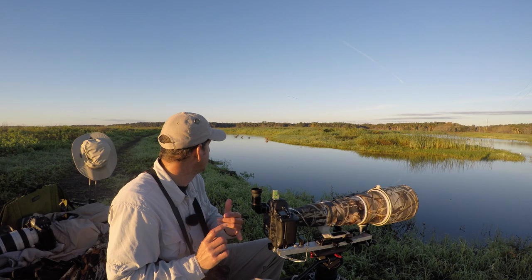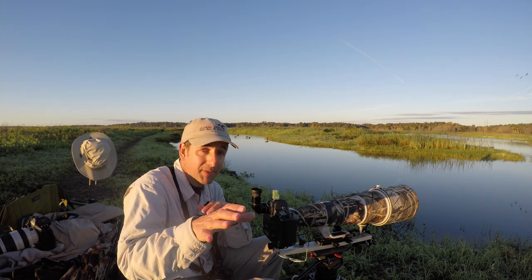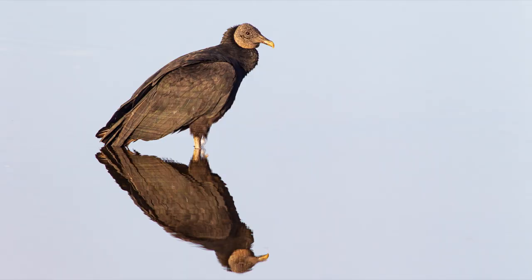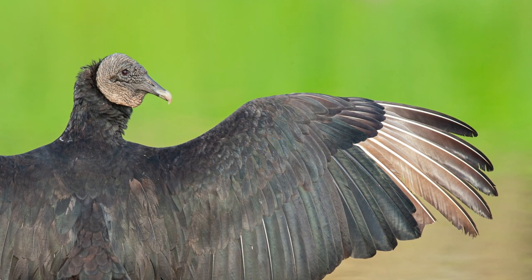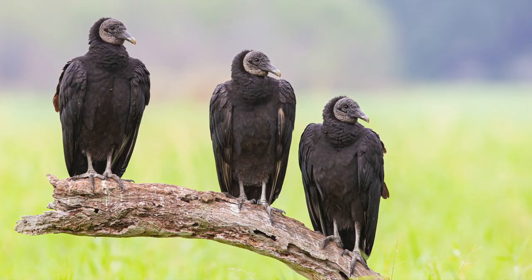Here we go, we got some glossy ibis coming in now. There's four glossy ibis. This area near the weir is one of the better places to photograph black vultures. And I know a lot of people, for whatever reason, aren't interested in vultures. You know, they think they're ugly and that sort of thing. I really love photographing vultures. You get both turkey vulture and black vulture here.